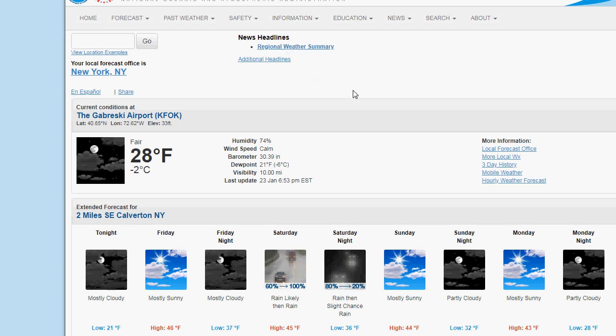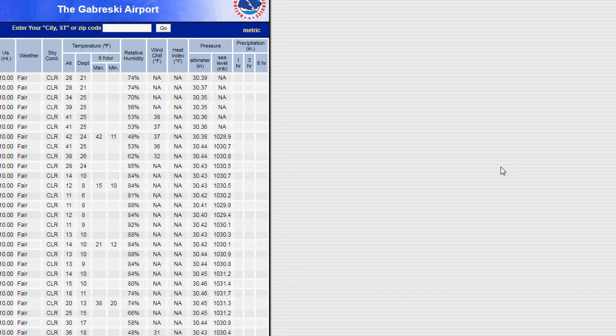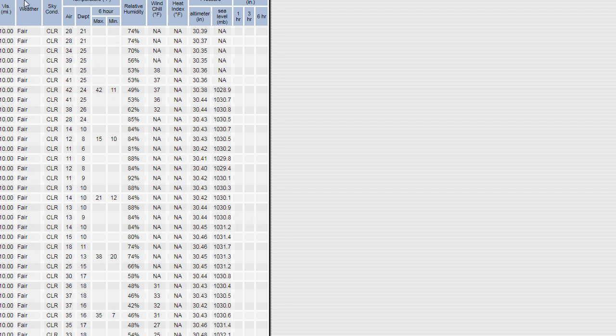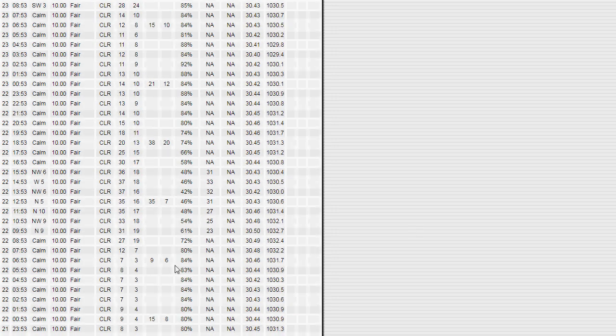So we're going to first start off with Gabreski Airport because we had a really cold night last night. You can see it's already dropping. It's down to 28 already. So let's see what it got down to at Gabreski Airport. Actually, the morning before, yesterday morning, it got down to 6 degrees at Westhampton. Wow.